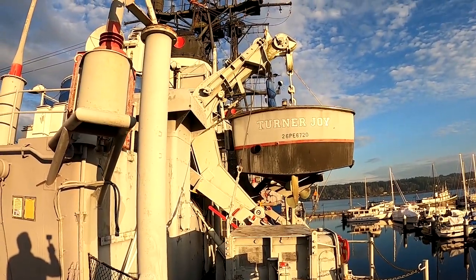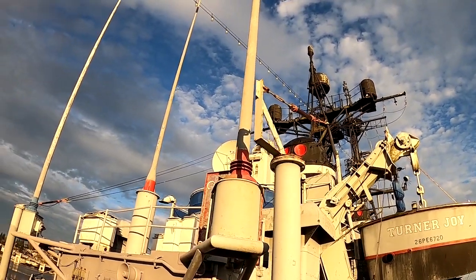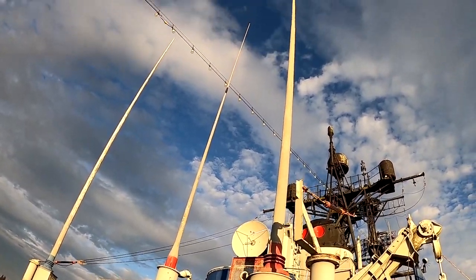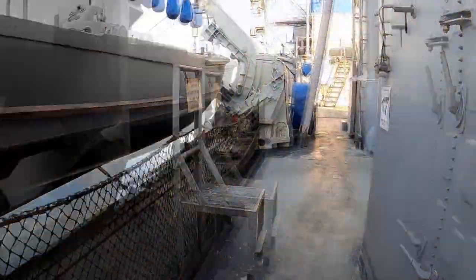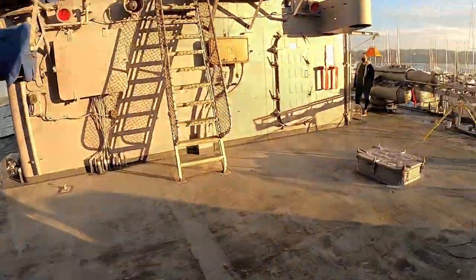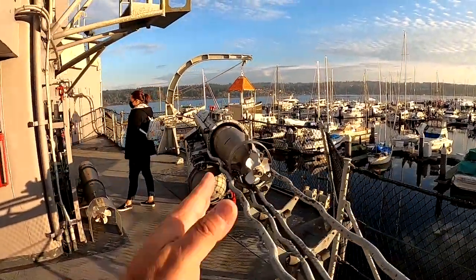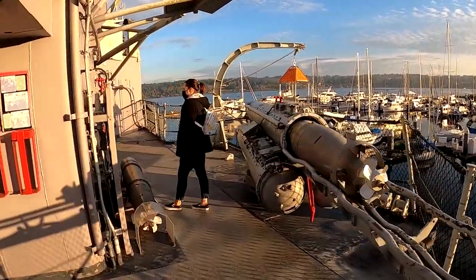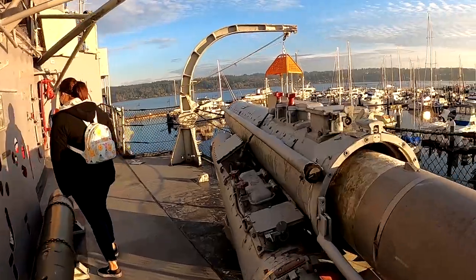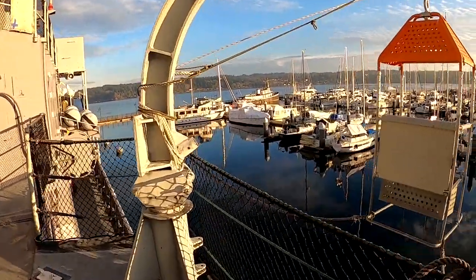It carries the insignia of the ship. Looking up, see the mast up here. These tall antennas right here are radio antennas. These are torpedo tubes right here. These torpedo tubes would turn, and they could launch these torpedoes from this O2 deck, which is pretty amazing given how high we are.